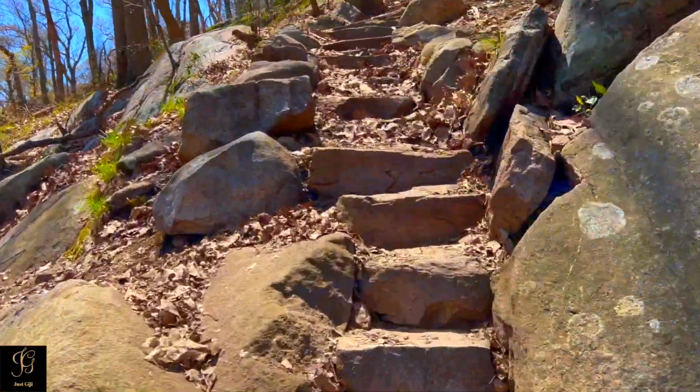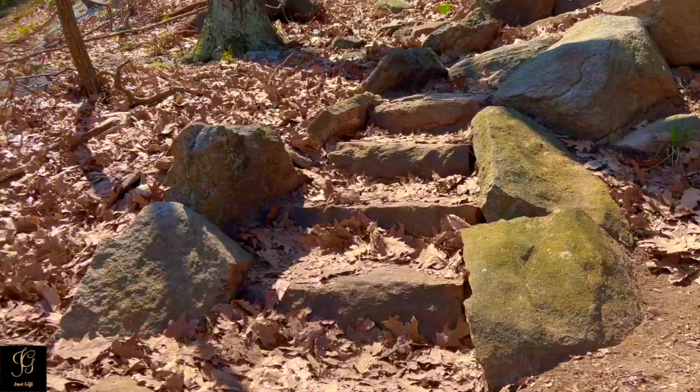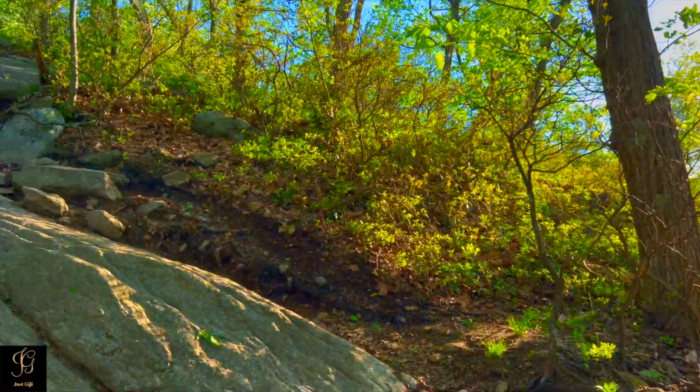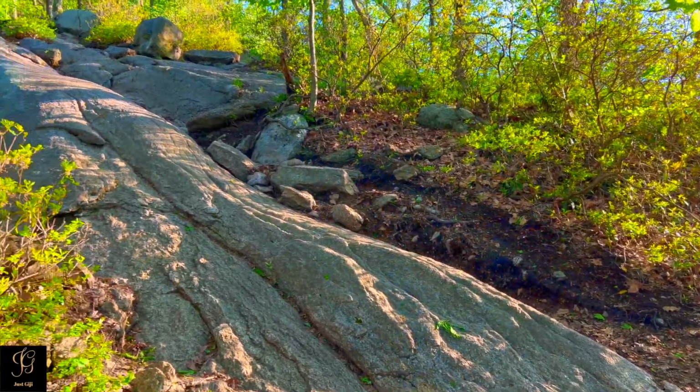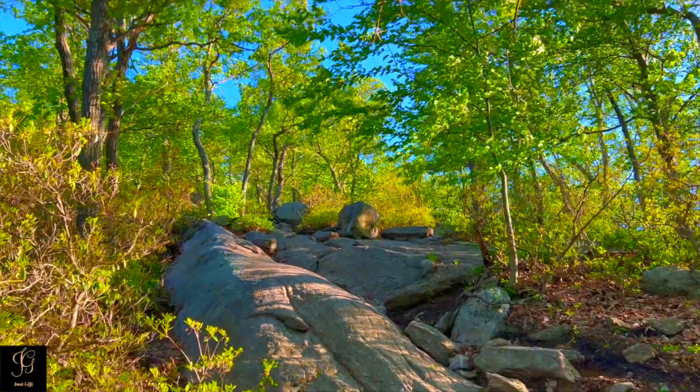These stone steps must have taken many gallons of elbow grease to build. About 20 minutes in, we will arrive at my favorite stretch of trail, with several steep, open rock faces to traverse. This is one of the most difficult climbs I have done so far.